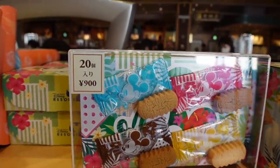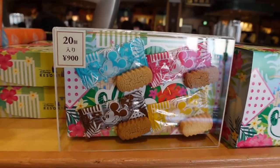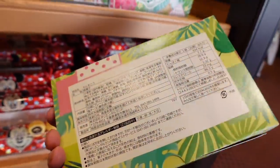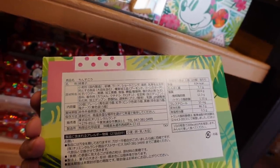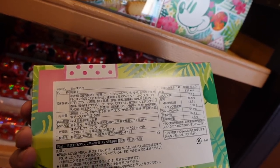Oh, yum. Where are we now? The cookie section. The mini? No, Mickey. Cookies. 20 inside for 900 yen. All right, what flavors are these? They are flavors. There's like a caramel one, I guess. Almond.